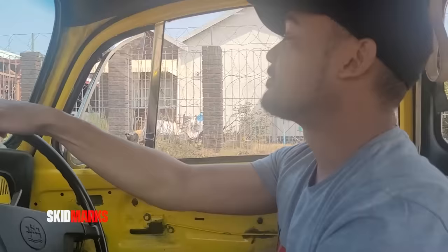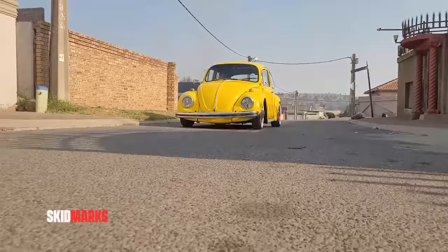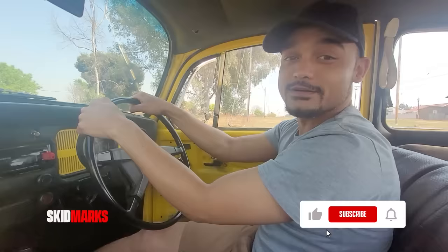Finally taking it to a park off. VW Campfest is hosting a park off at McDulings VW, out in Booysens. So we're gonna go check what it's all about and see what kind of response we get on the Beetle, guys. I know it's a bit noisy in here, but that's Beetle life. If you wanna see what this park off is all about, please stay tuned.